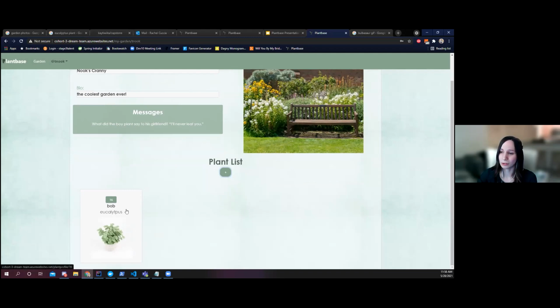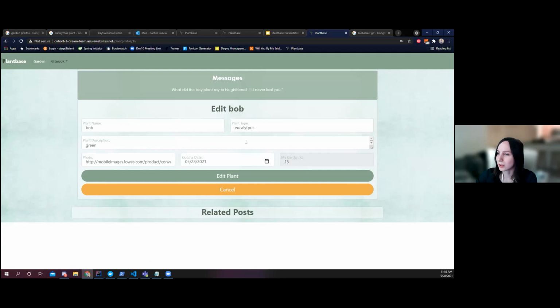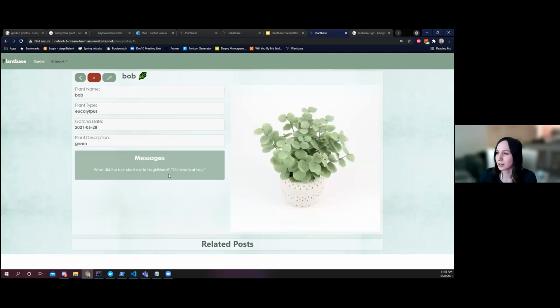And from there, I can actually click on this plant to go further into the plant sub-profile, which we call a plant profile. From here, I can edit, delete, as well as see all of these plant's related posts. So from here, I'm going to make a little edit. Maybe I didn't actually get this today. I think I actually got it Saturday. So I can make that edit. And that's all good.